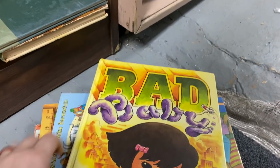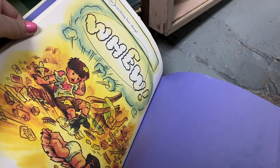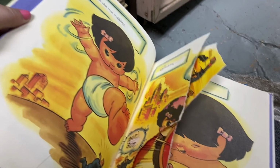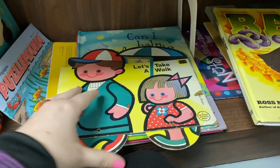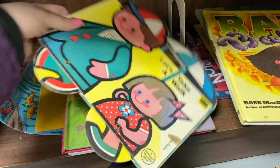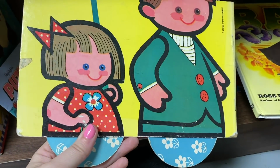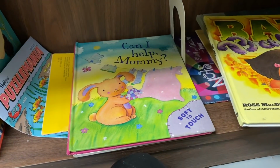Bad Baby. Scribble Scribbles. Yeah, it's all ripped up too. Puzzle Mania. It spins on the bottom. It's missing its whole insert. It's kind of cute though. Is there an age? Why do I kind of want this? Maybe, if I can't find anything else.